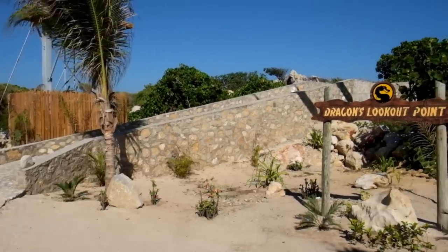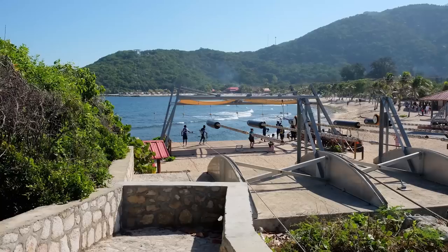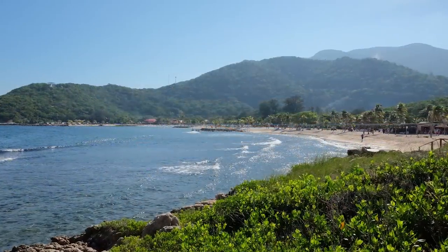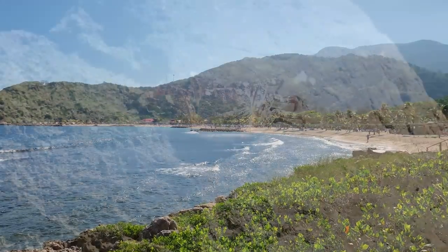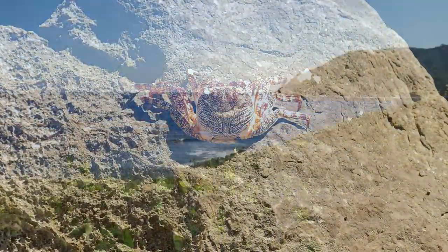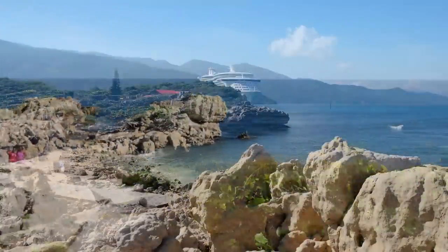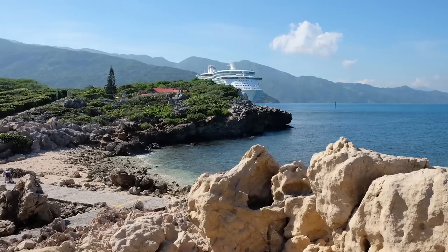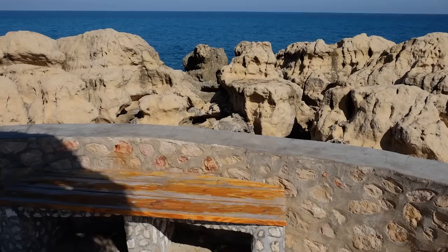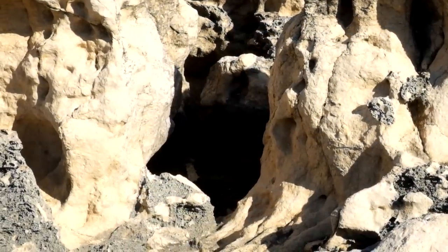The short hilly path to Dragon's Lookout Point provides nice views of the zipline, Adrenaline Beach, the occasional sea creature, and the ocean. The lookout at the end of the path also has some nice views, as well as benches for sitting and an opportunity to hear the Dragon's Breath blowhole.